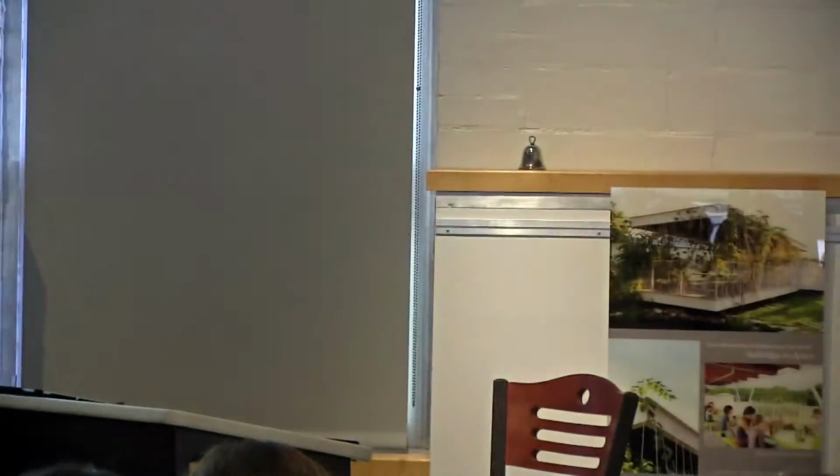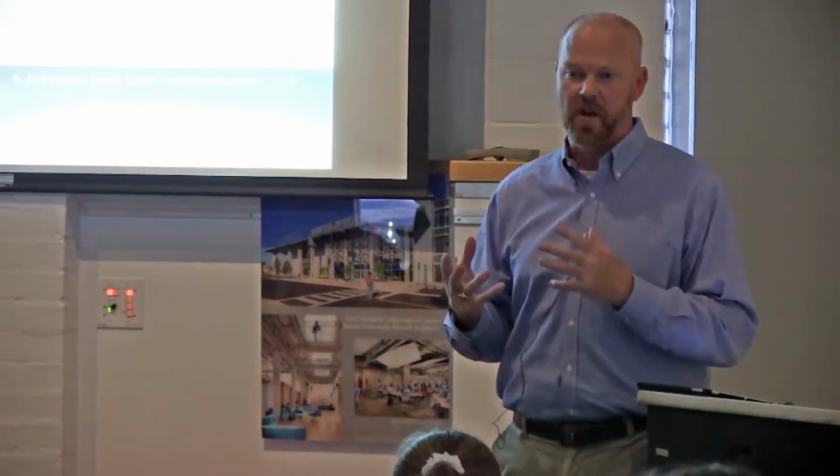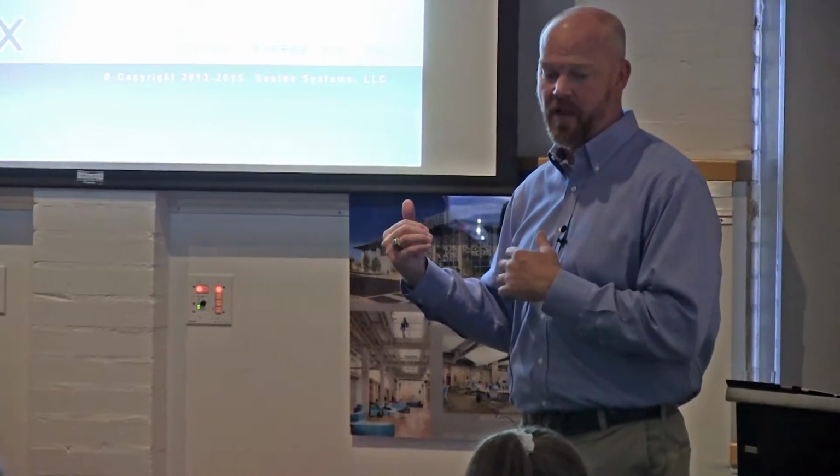As Will mentioned, we're going to talk about ICF, but if you're familiar with ICF, you might not have seen something that looks like this before. This is composite ICF. So this is what we feel is a more efficient, cost-wise, more sustainable, easier to construct type of insulating concrete formwork. And I'll go into detail on that.